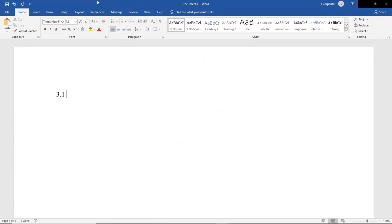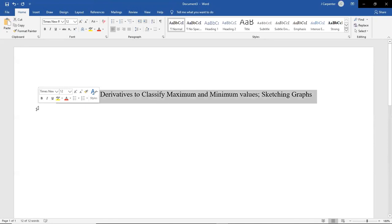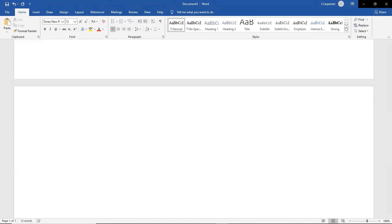So 3.1, using first derivatives, classify maximum, minimum values, sketching graphs. Give ourselves lots of space.